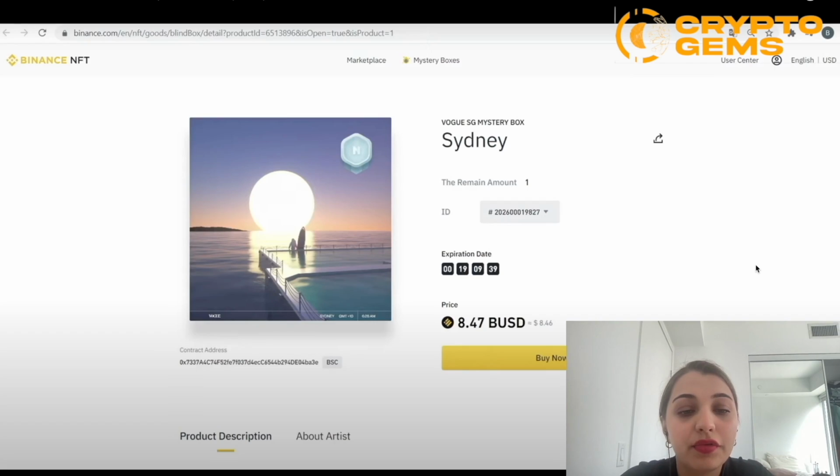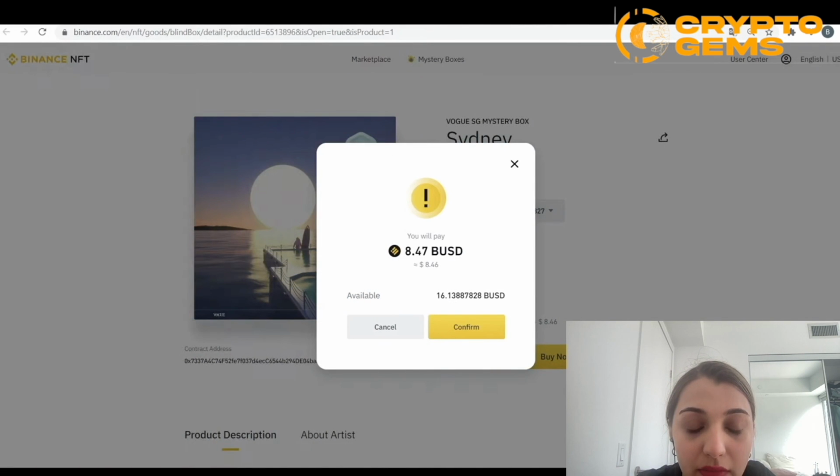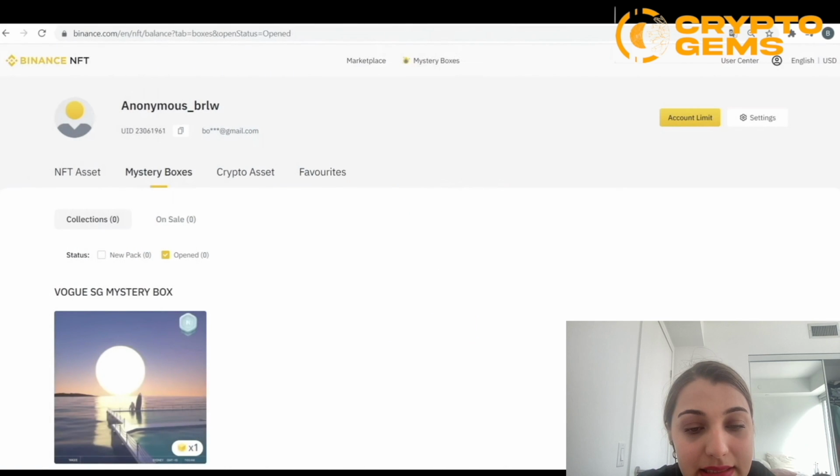For example, let's say you're here trying to buy a picture. For example, this one is called Sydney. So you can buy it right away for $8. Click buy now, and we see how the confirmation window opens where our balance is displayed and the price of the painting is displayed, and click confirm.